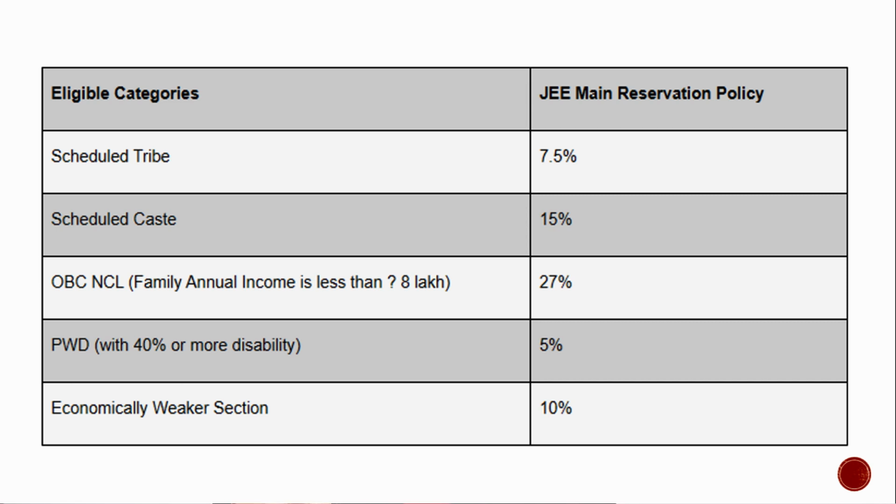If I talk about the newer section, the economically weaker section, this is 10% of the total seats reserved. So you just count these reservations, and the rest is for the general category students.